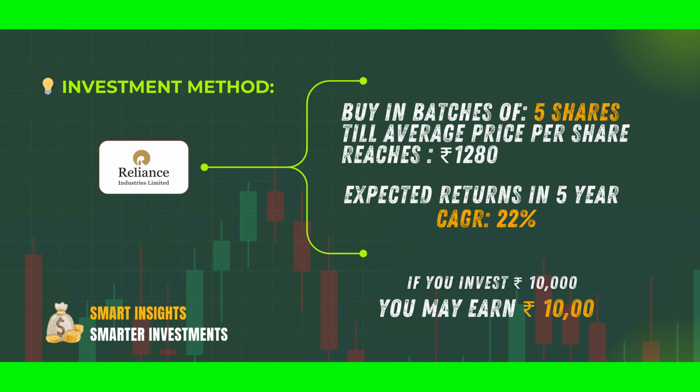Here's the game plan: buy in batches of 5 shares until your average cost per share reaches 1,250 rupees. At an expected 22% CAGR, a 10,000 rupees investment could potentially grow to about 27,000 rupees. Now that's a comeback story worth watching.